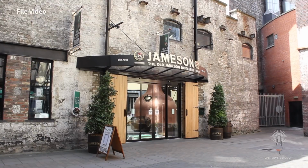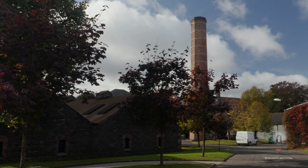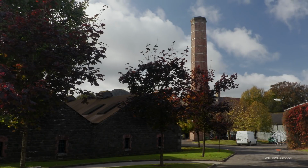When the 3 historic distilleries that had formed Irish Distillers back in 1966, you had John Jameson and Son in Dublin, John Power and Son in Dublin, and the Cork Distilleries Company here in Cork, which ran Midleton. And those 3 companies merged in 1966. And in 1975, production was brought down here to a new site in Midleton. And the old distilleries in Dublin were closed.